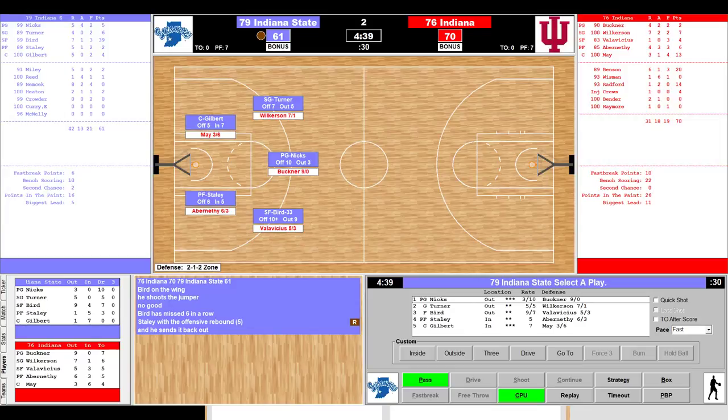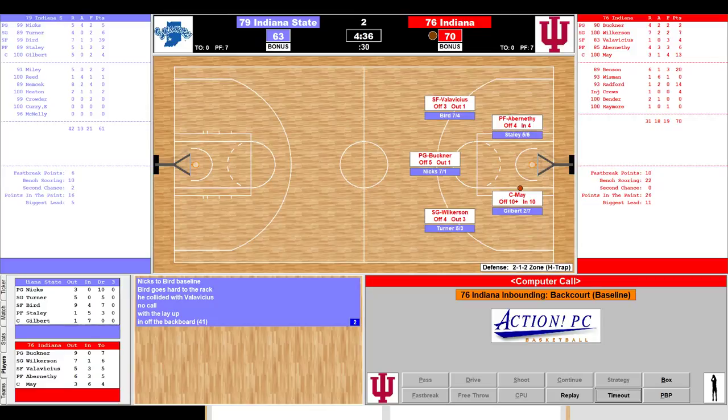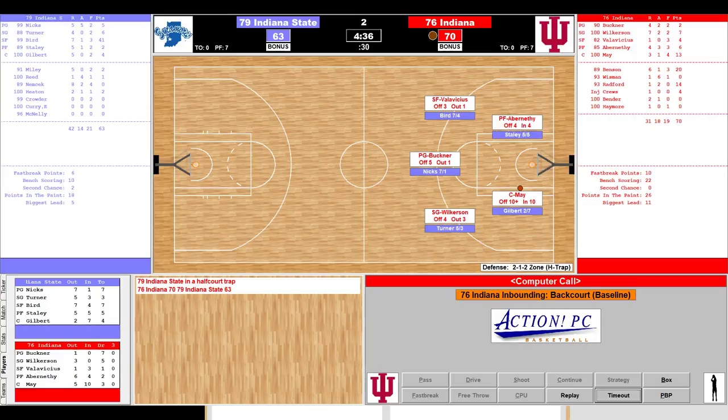And again, they go to Bird. He's got to get hot again. They collide. Bird lays it up, and he gets some points. It's now 70-63. 7-point lead for Indiana. May gets the ball on the outside. He drives to the hoop past Gilbert.